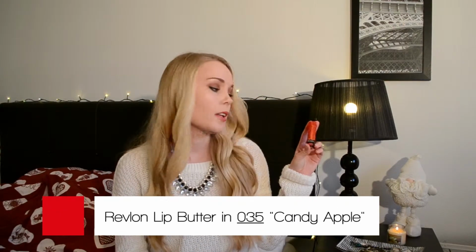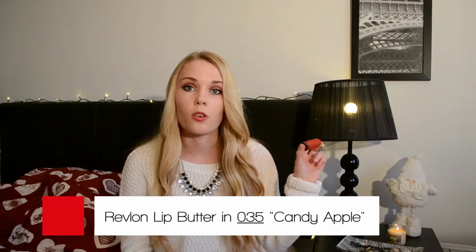So moving on to makeup favorites. My first makeup favorite this month has been this Revlon lip butter that I spoke about in my London haul. If you haven't seen it, I will list it below. It is in the shade Candy Apple number 135. This is a really beautiful red shade with an orange undertone. I'll swatch it for you.